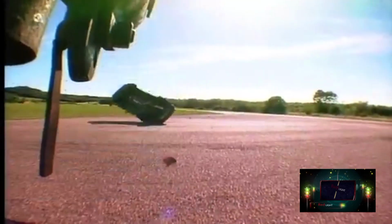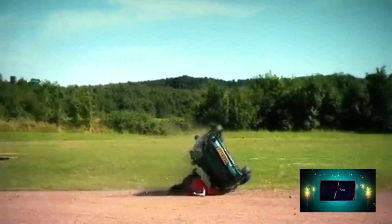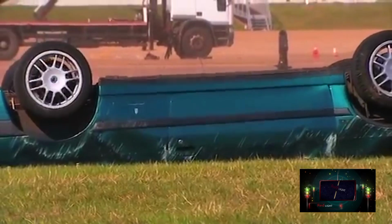That's gonna wobble your wig. It was horrifying. The rear seat passengers were thrown clear, but then crushed by the car as it landed. We were glad this had been a test, rather than real life.